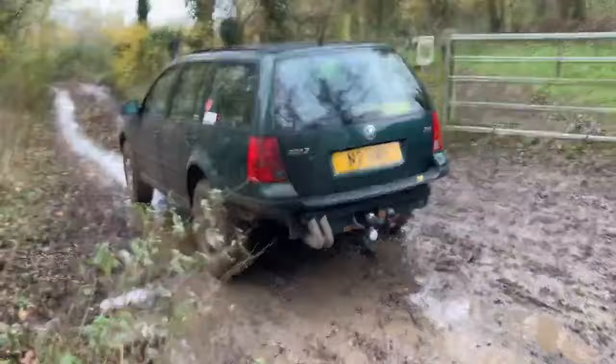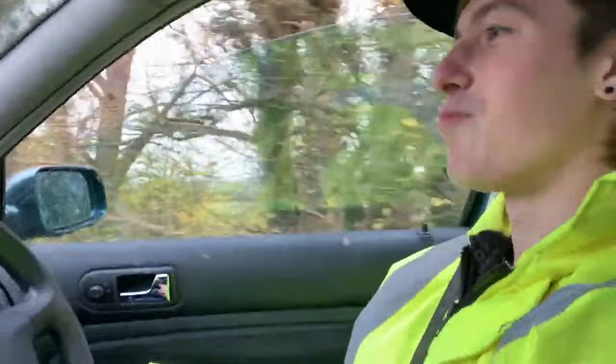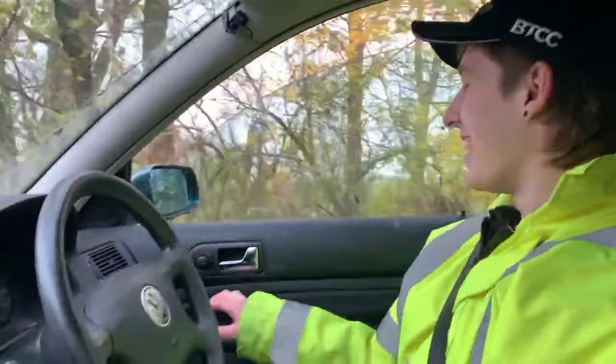And it's handling this road like a champ. Well, it's off-road with aircon, isn't it? Yeah, exactly. So why have this and not a Freelander? Just because it's more fun. And you're a Volkswagen guy, aren't you? You like your Volkswagens. Yeah, pretty much all of my cars have been Volkswagen Audi Group cars.